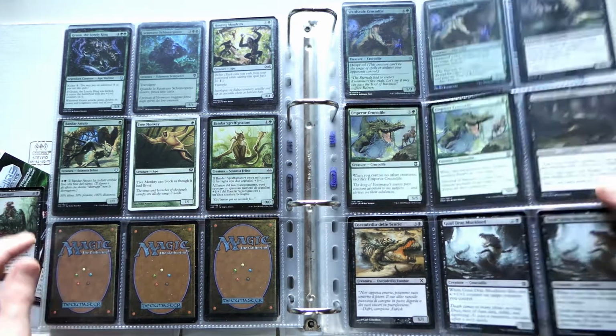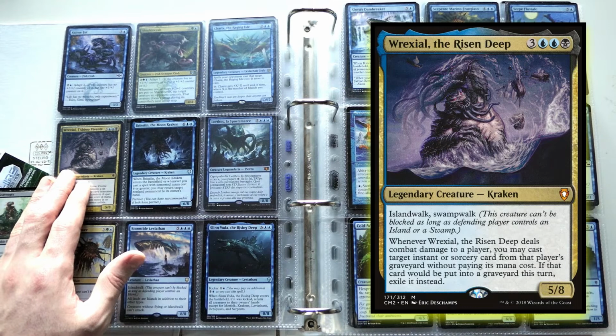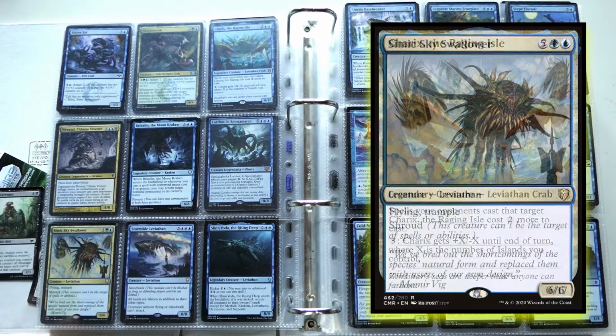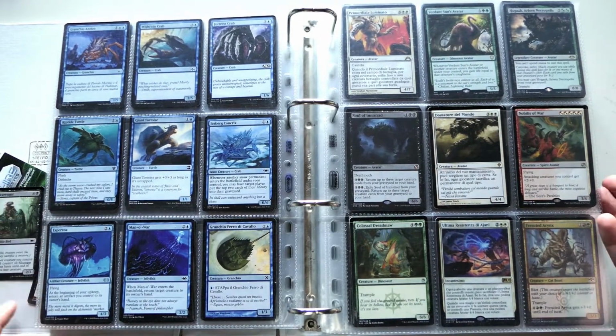Here we got Apes and Crocos. Then here a bunch of sea creatures. On this page we got some very powerful spells, most of which are mythic. We got Rexiel right here, Lorthos. Down here we got Simic. Up there we got Charix, Raging Isle. These cards are absolutely dope. Really powerful, really cool. Then here, more sea creatures, avatar creatures on this page.